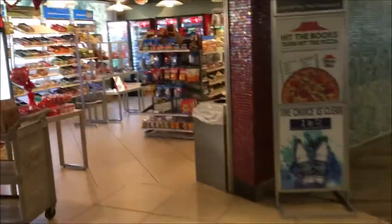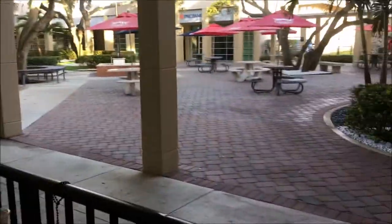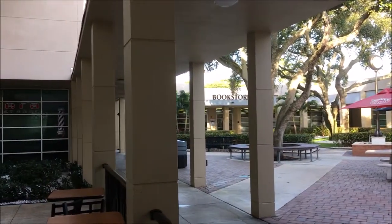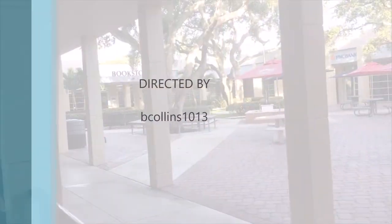So, I'll see you shortly. And finally, here's the courtyard in front of where I work at FAU. And it's the bookstore. It's actually called the campus store, but they're happy.